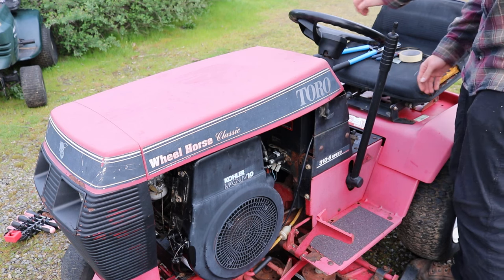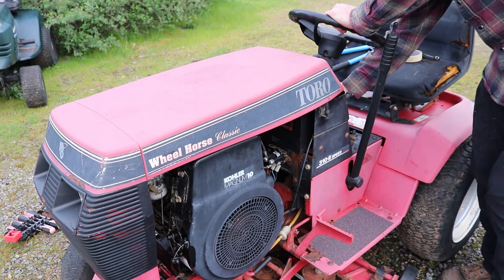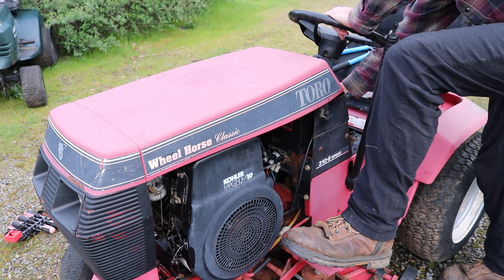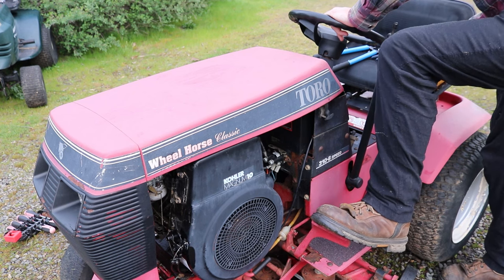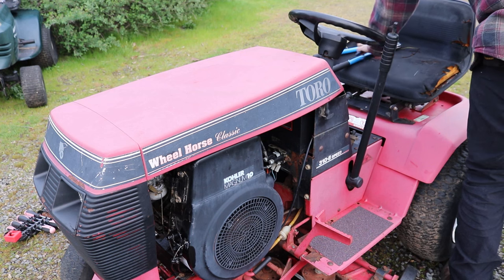Okay, so let's see if this thing will turn over here. Okay, I got nothing. Do I need to be sitting in the seat of this thing or something?